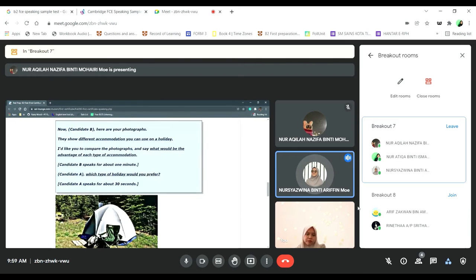I will be talking about two types of accommodation. First picture is the tent, and the second is a resort. I think staying in a tent or going camping, we can save a lot of money because we just need to spend our money to buy the tent and other equipment.